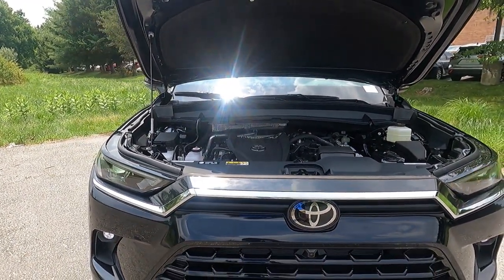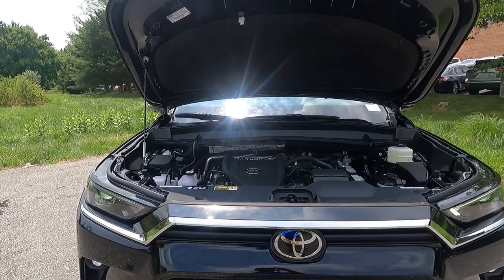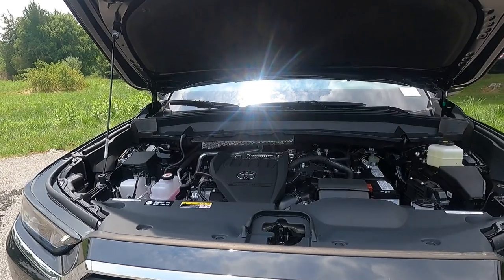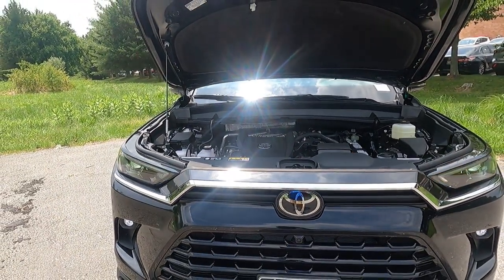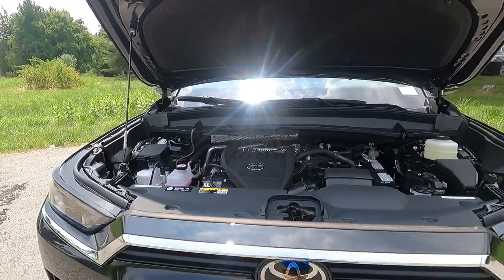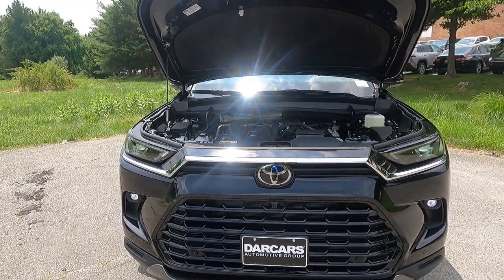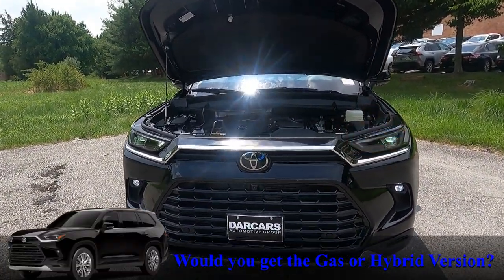You'll get 20 in the city, 26 on the highway, and 22 combined. Vehicle weighs about 4,575 pounds. It does go through the 8-speed automatic to all four wheels. Now, if you go for the Platinum Hybrid Max version, that will increase horsepower by nearly 100 to 362 horsepower, and it actually gets 27 mpg combined in a three-row SUV, which is crazy.